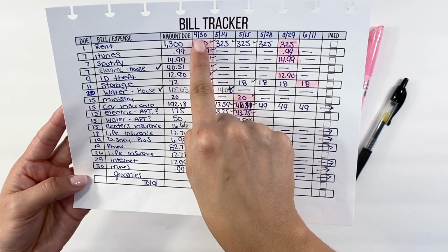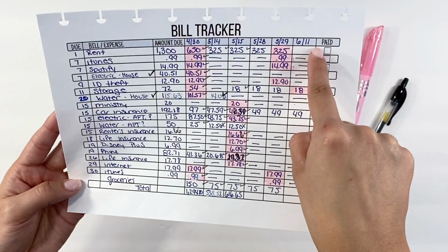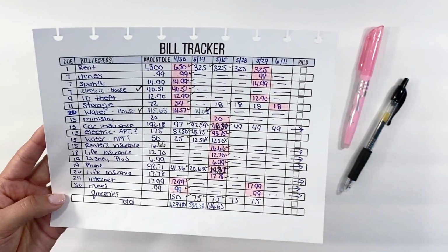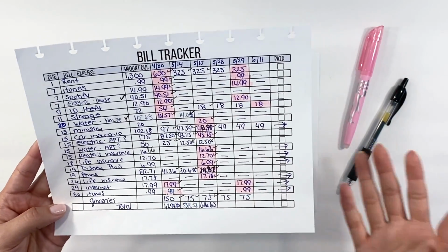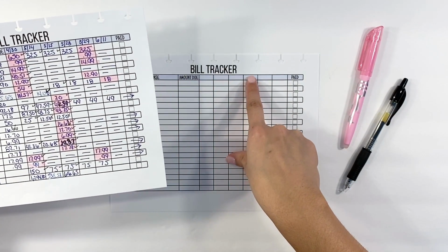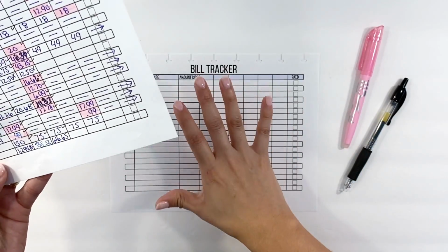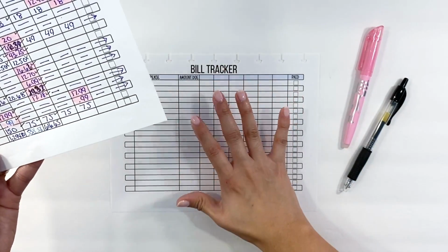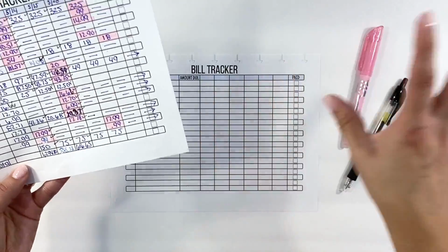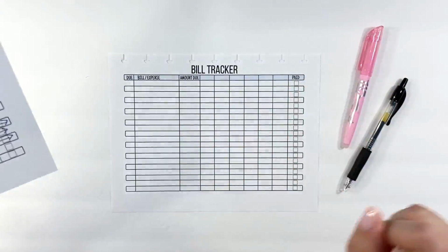So I have the ending of April in here, and then I'm also working into June. So I just keep this running. And since I have already budgeted for June, I have to fill in June's bill tracker as well as the beginning part of July. So we're going to go ahead and start filling out this bill tracker. I'm going to show you exactly how I do it with my calendar and all of that stuff. So let's get into it.